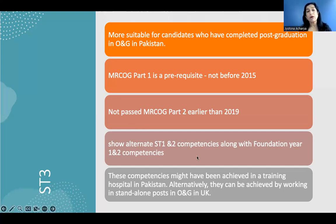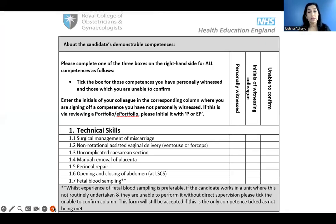If you're coming as a senior trainee at an ST3 level, you need to show all the ST1 and 2 competencies that you have achieved, and foundation year 1 and 2 competencies. How do you show this? There are forms that you can fill, and I'll show you in the next slide. These competencies can be achieved either in Pakistan, or you can come to the UK and achieve them in a standalone post. So these are the competencies that you need to have achieved to be eligible to apply for ST3, and then you can read them yourself.